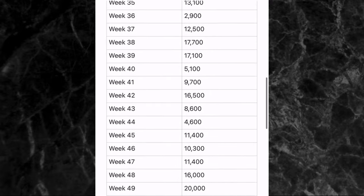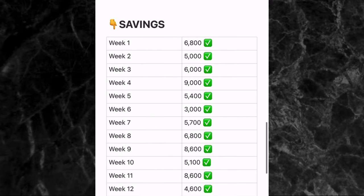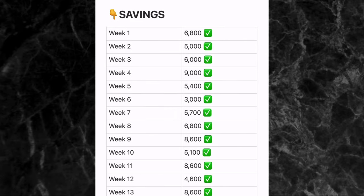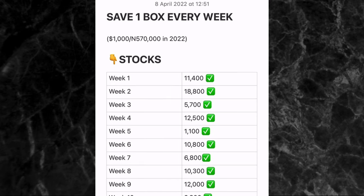And then I created another box at the bottom again. If you go down, you're going to see savings. And then I created another set of 52 boxes. And I decided that, okay, I'm going to be taking a particular amount of money every week and be saving on CarryWise. So that means if I follow this strategy and I'm saving every week from these boxes, by the end of this year, I would have saved 570,000 naira on CarryWise. That means if I follow this strategy and save and invest every week to the end of the year, I would have saved or invested 1,140,000 naira in the stock market and on CarryWise.